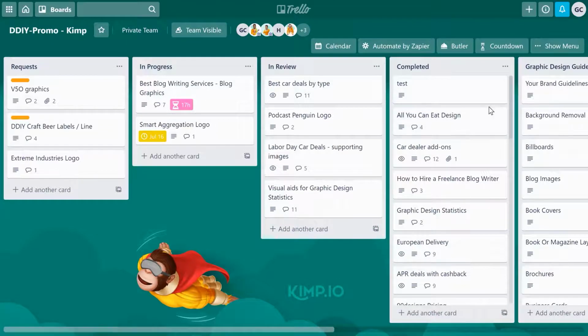But I would highly recommend downloading all of your images, both the image and the source file, and storing them locally so that you have them handy.